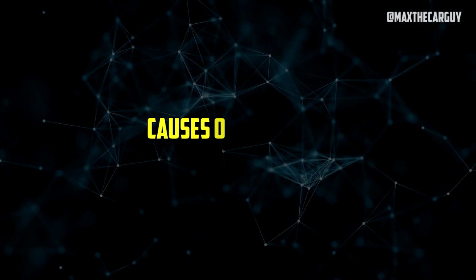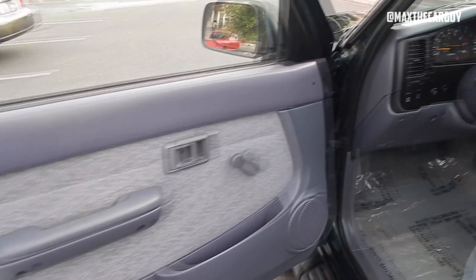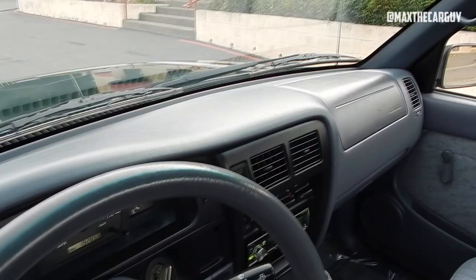Causes of bad smell. Mildew, musty, or vinegar smell. This odor may come from the cabin air filter, the evaporator coil of the climate control system, or the system ducts. As a result of the climate control system's removal of moisture from the air, mold or mildew growth might be aided by that moisture in a dim environment. The odor here can result from such organic growth. This condition is more likely to develop in older cars. Additionally, the car's carpet, floor mats, and upholstery may all start to smell. This can happen in any car due to excess moisture, especially in wet or chilly climates.